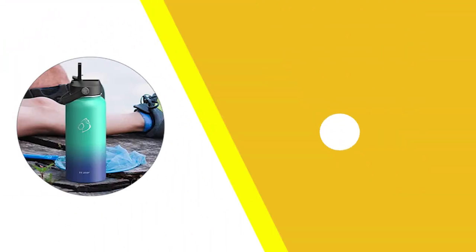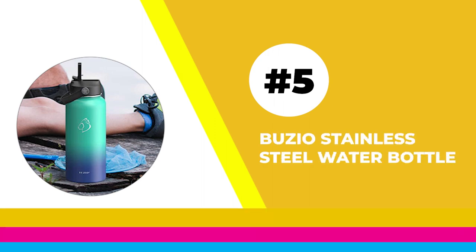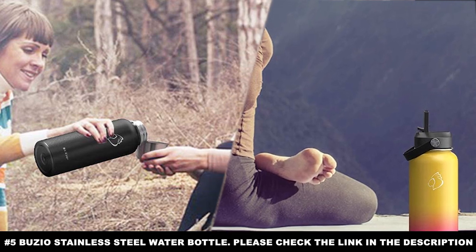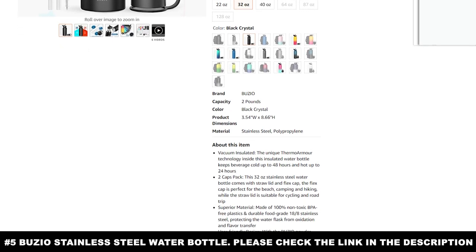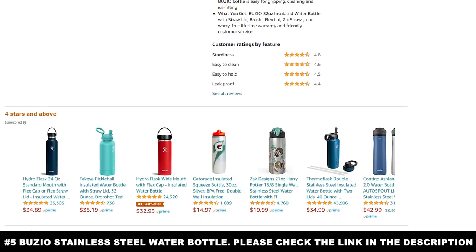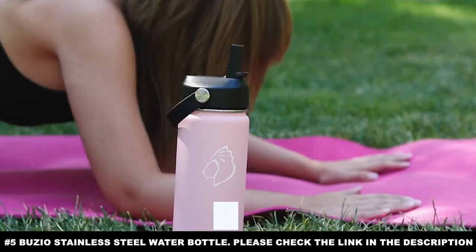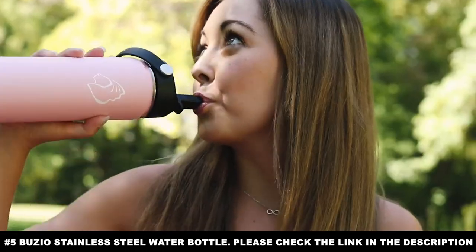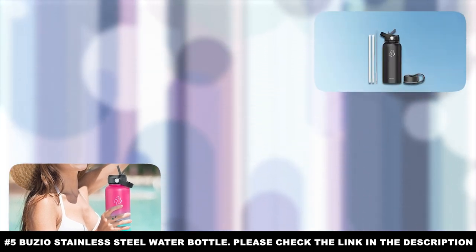Number 5. Buzio Stainless Steel Water Bottle. One of the most easily overlooked parts of a water bottle is the screw on top of the lid. Most screw on tops are not perfectly airtight. Over time, bacteria can find its way into the water bottle. That is what the Buzio Stainless Steel Water Bottle is designed against. Its lid is vacuum sealed, which might lead you to believe it is hard to get on and off. But that's not the case. It is just as easy to screw on and off as normal.